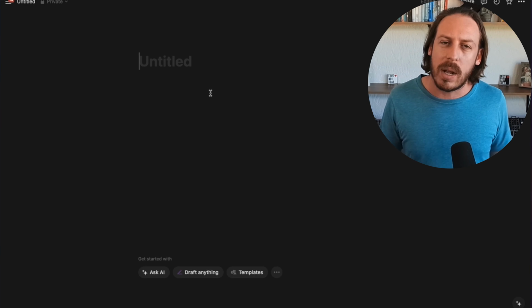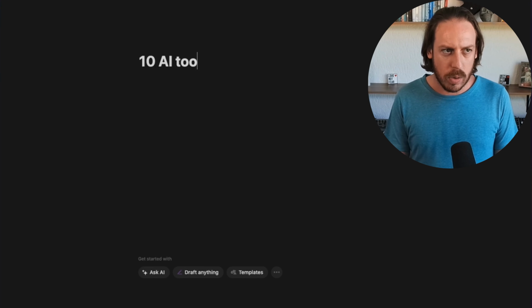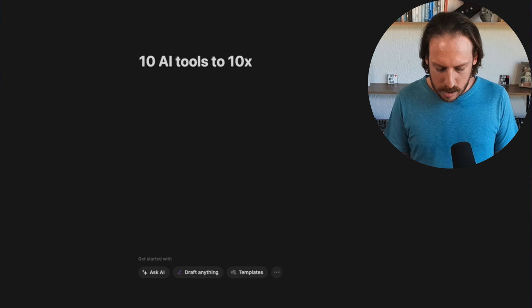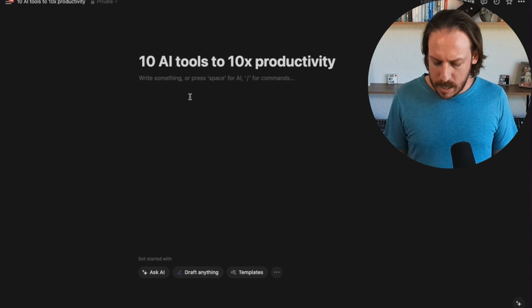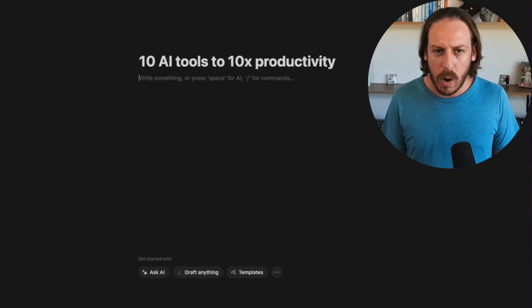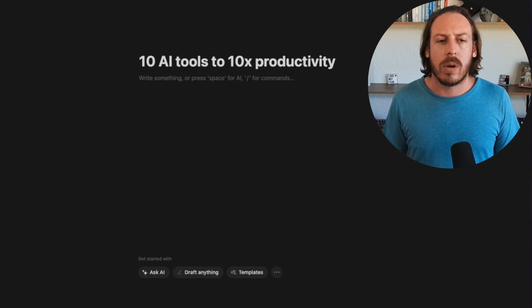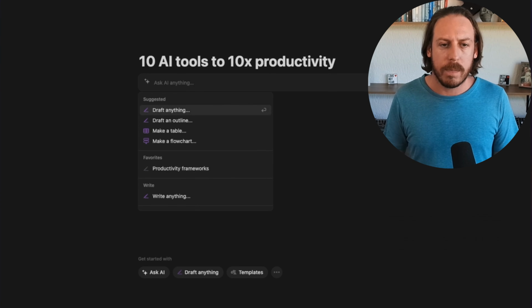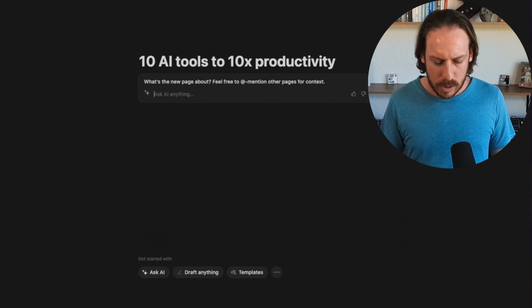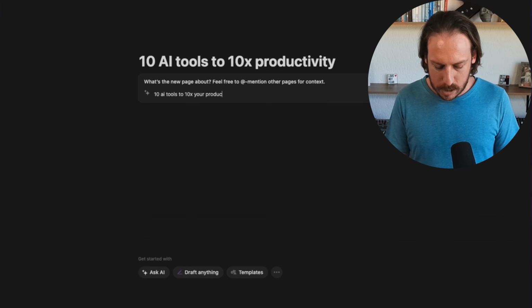But another great thing about Notion is that you can automatically start documents with Notion. You don't have to stare at a blank page. Let's say that this video is going to be called 10 AI tools to 10x productivity. And here I can tap into AI by just going space or / and then I can find all my AI features. But I'm just going to go space and say draft. Let's click draft anything. Let's re-enter 10 AI tools to 10x your productivity.